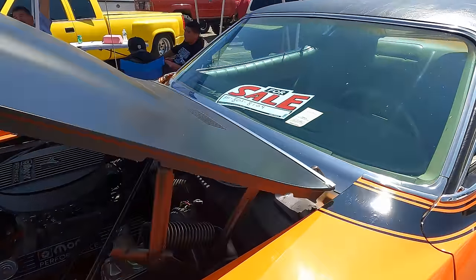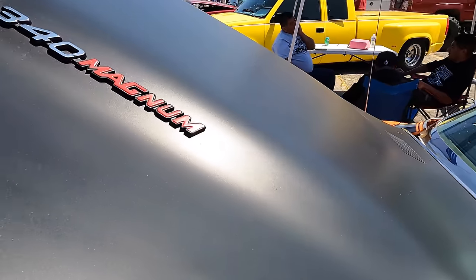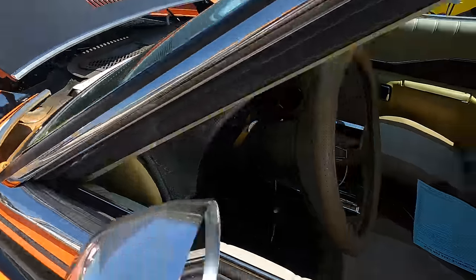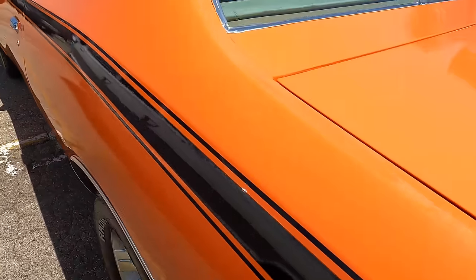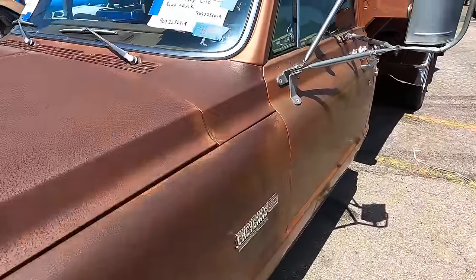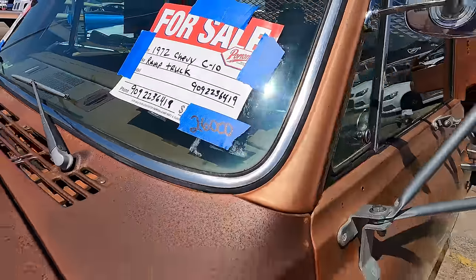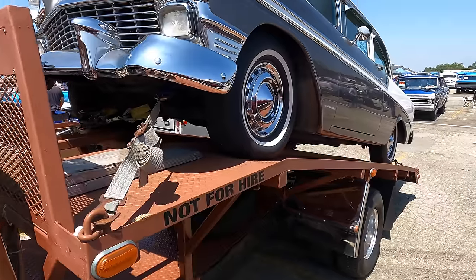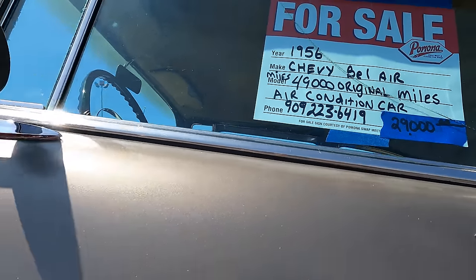Well, for the Mopar guys, this treasure, 440 Magnum. Very, very, very orange. Got a Chevy, it's actually a C30 one ton ramp truck, 26,000. I don't know if they're selling the '56 Chevy that's on the back. The Chevy is for sale, 49,000 original miles, 29,000.